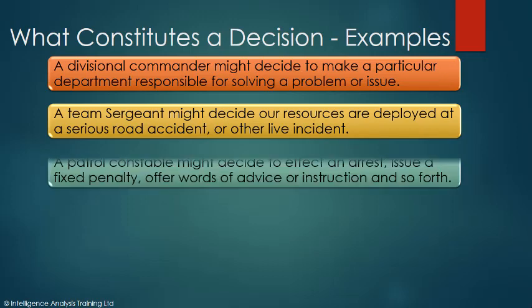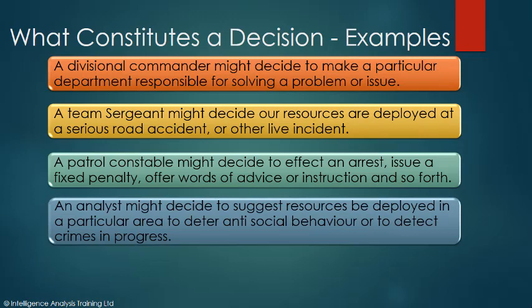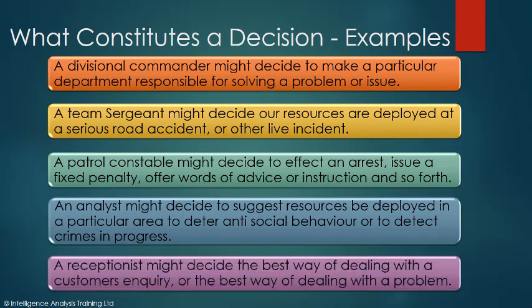A patrol constable might decide to effect an arrest, issue a fixed penalty, offer words of advice or instruction, and so forth. An analyst might decide to suggest resources be deployed in a particular area to deter antisocial behaviour or to detect crimes in progress. A receptionist might decide the best way of dealing with a customer's inquiry or the best way of dealing with a problem. There are, of course, many more decisions each person may make. Very often, without a great deal of thought, they just get on with it. However, the more complex decisions might benefit from the more structured approach offered by the National Decision-Making Model.